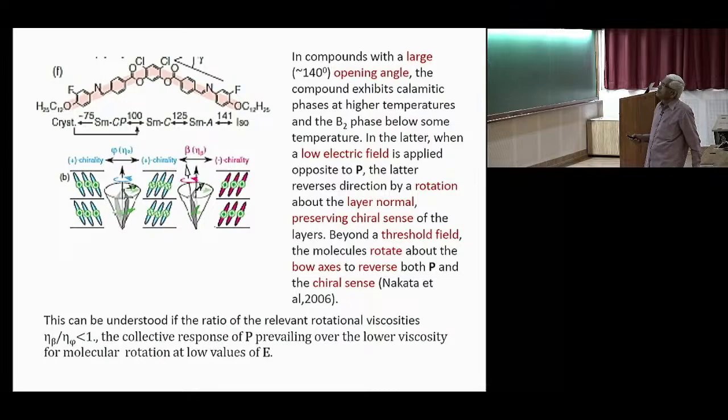C is, of course, homo, that is the tilting along the same direction, that is this kind of structure. Now, the interesting thing, again, found by Nakata et al. in the Boulder group, but the compound was synthesized, I think, in Germany. What they found was, if you apply a small electric field, then the polarization reorients along the layer normal. Just as in the previous case, chirality is maintained. But you apply a large field suddenly, then the molecules reorient by a rotation about the long axis. The chirality changes sign.